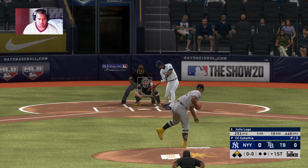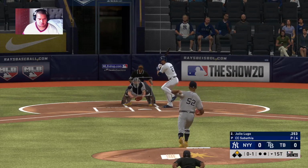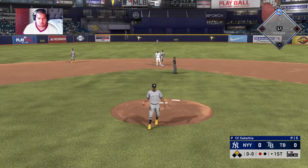Into the box now, Julio Lugo, as he swings and misses at a first pitch fastball. 0-1. Rolled slowly down the third baseline. And that's the first out.